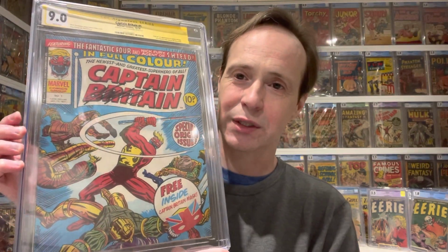This is Captain Britain #1, the first appearance of Captain Britain, and it has the free glasses, the free mask, I should say, inside, and it's also signed by Chris Claremont. It's so cool. So it's a certified signed one. It's really a great comic. A 9.0 too. Really high grade. Looks beautiful. Just a really great comic.